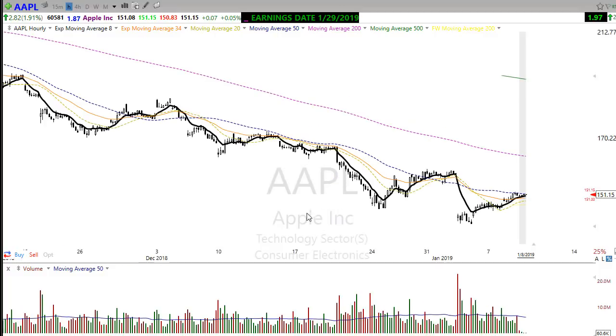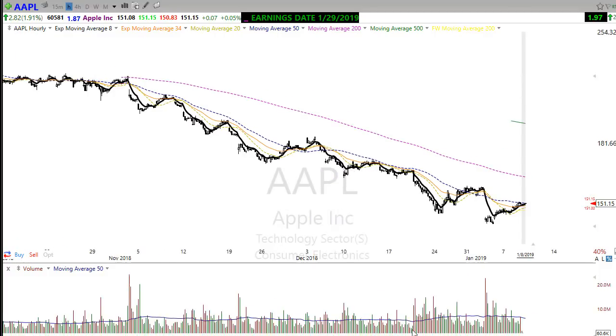Apple, look at this 1 hour downtrend. Have you ever seen a beautiful downtrend that has been so consistent in its failures? What we need is for this stock to break that downtrend, hold it as support, and then see buyers picking it up. And we will see the recovery in Apple start to begin, starting here on an hourly.